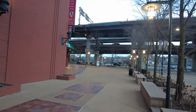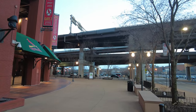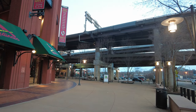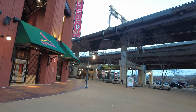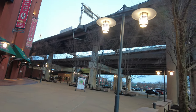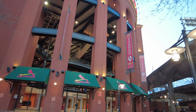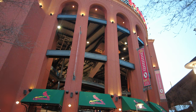Moment of truth. Do we have a Busch Stadium sign by home plate? Yeah, there actually is. But it's really no different than what we saw more toward the left field area. So you can see it when you're on like the highway. But in terms of signage, it's not like Progressive Field, for example, where you've got the one main sign at home plate.